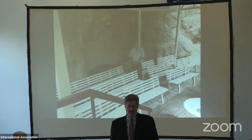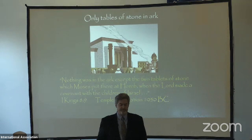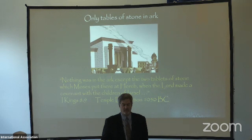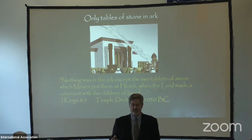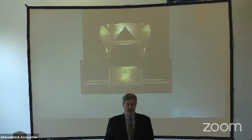So he did two tunnels, the first tunnel completed in 82, and then he dug another second tunnel, which took a great deal of work. So we were told around the time of Solomon that nothing was in the ark except the two tables of stone, which Moses put there at Horeb when the Lord made a covenant with the children of Israel. So we're told by inspiration that the golden pot of manna and Aaron's rod that budded were taken to heaven. And so just the Ten Commandments, this would have been about 3,000 years ago, only the Ten Commandments were in the ark. And then the ark opens up like this.